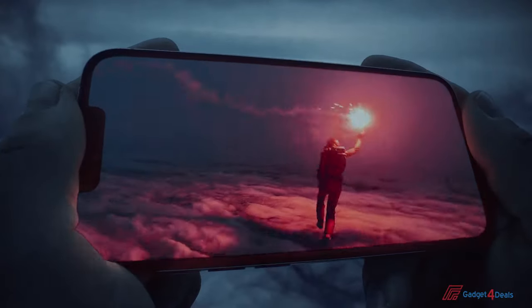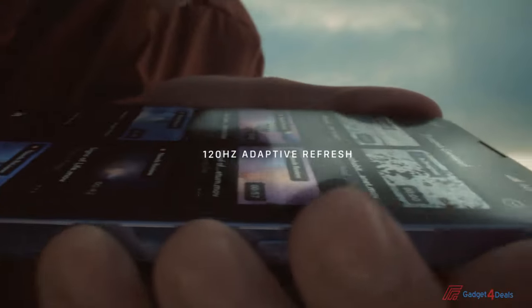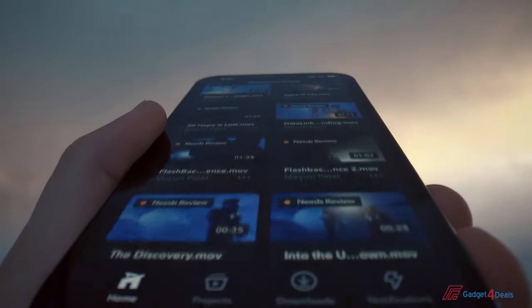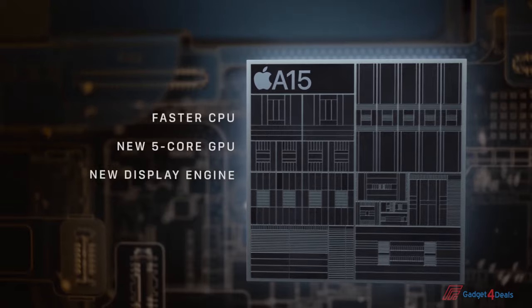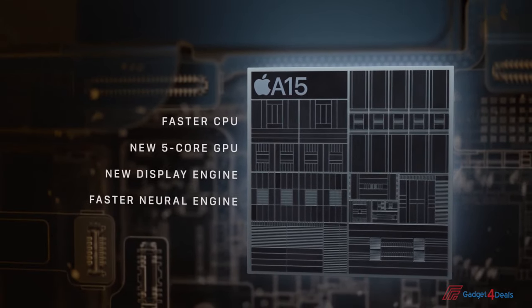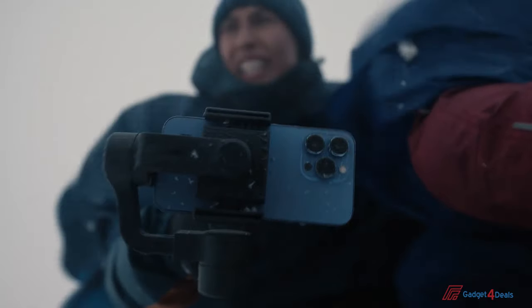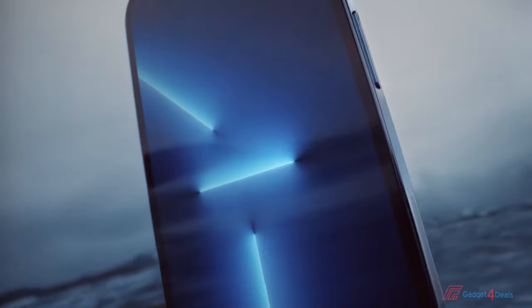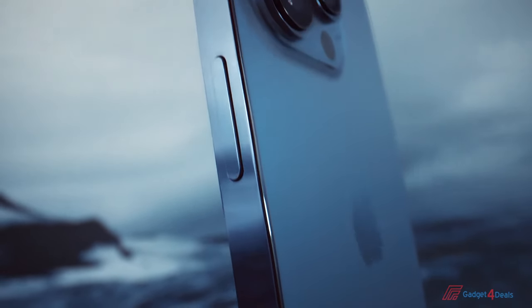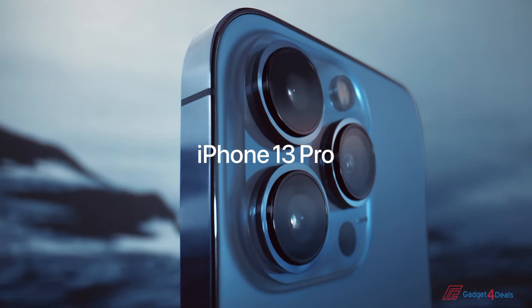The Super Retina XDR display with ProMotion uses an adaptive refresh rate that makes the iPhone experience feel faster and more fluid. Power is redefined with A15 Bionic, the world's fastest smartphone chip, and a huge leap in battery life to keep up with your day. More powerful, more intelligent, and a world of cinematic possibilities. iPhone 13 Pro.